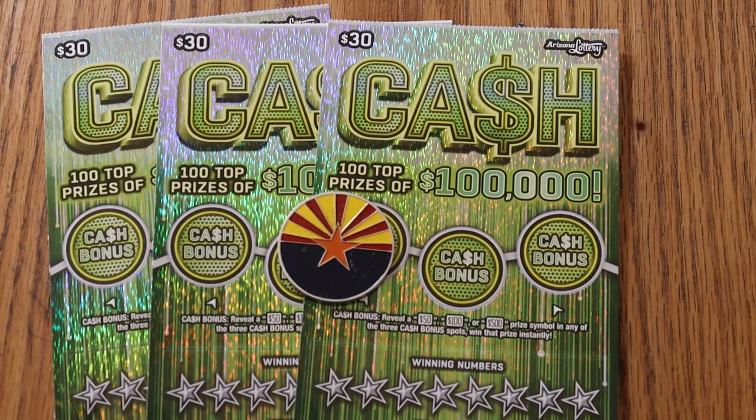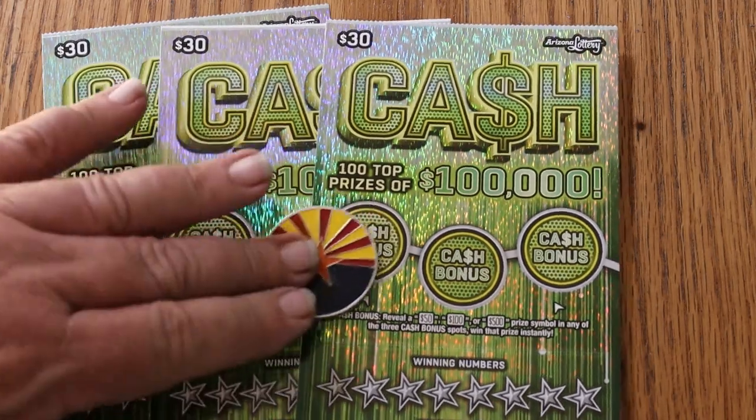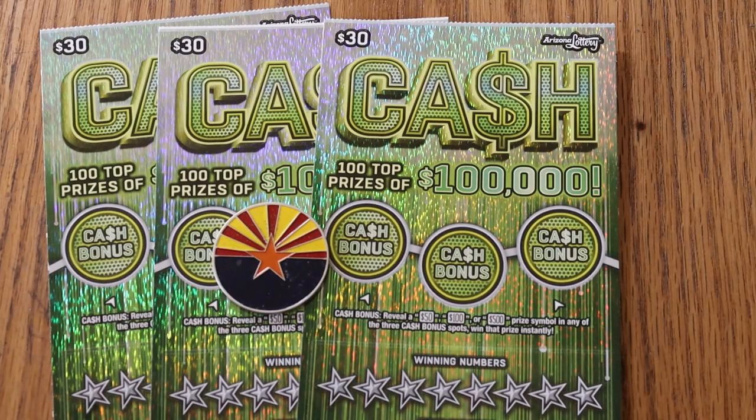Today we've got three of the Arizona Lottery's $30 Big Boy Cash. That's all it's called. Anyway, it's a simple match your number, the winning number, or you can find the multiplier for 50 times, win accordingly, or a stack of cash and win automatically. Or you can get one of these three bonuses here for 50, 100, or 500. That's all there is to it. Odds are 1 in 2.71. The book number is 141383.